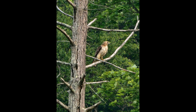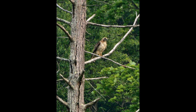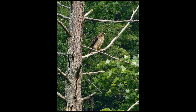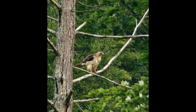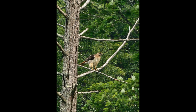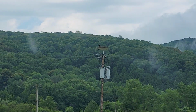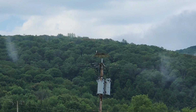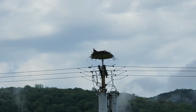And one afternoon we saw this hawk sitting in a tree on the outskirts of the park. Probably looking out at the field for its next meal. It had just landed there and then took off shortly after we saw it. There are several osprey nests throughout the park, and you can typically see at least one, if not a couple of osprey up in the nests.